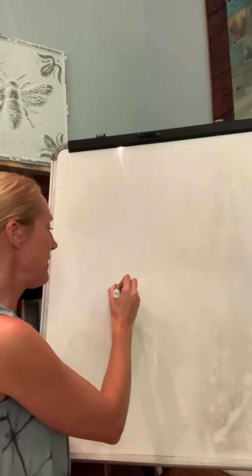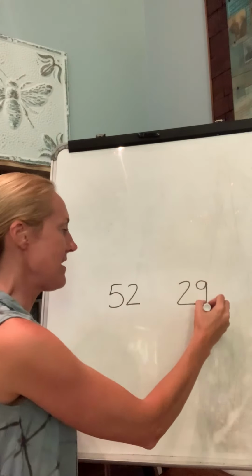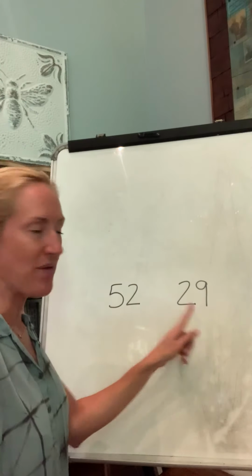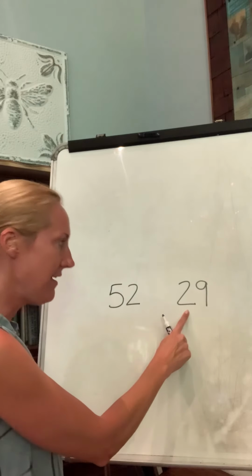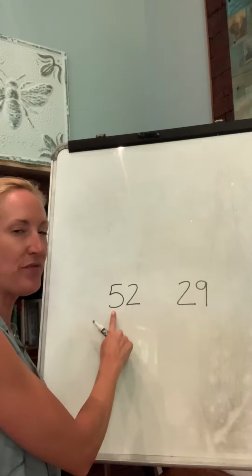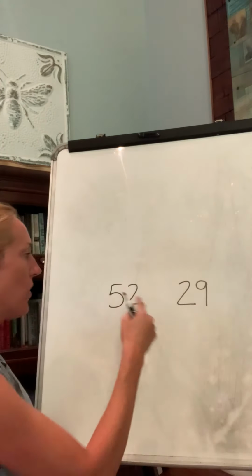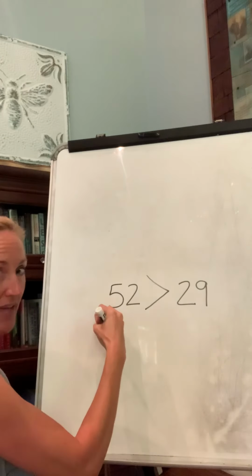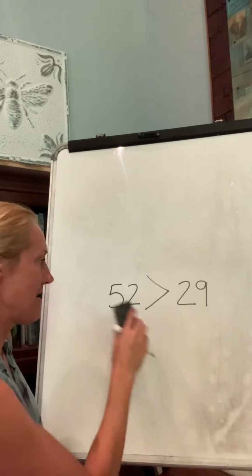How about 52 and 29? Well, I see a 9. 9 seems pretty big to me. But remember, we have to think about our 10s. We're counting by 10, 20, 30, 40, 50. We got to 50 after 20. And then 51, 52. So 52 is greater than, the alligator's going to eat 52. It's much bigger than 29.